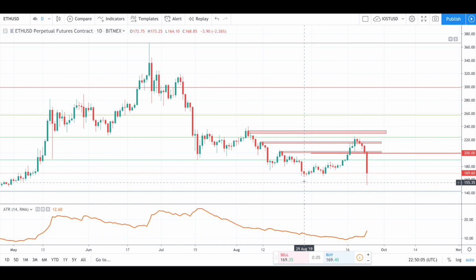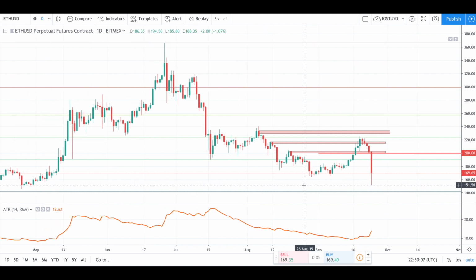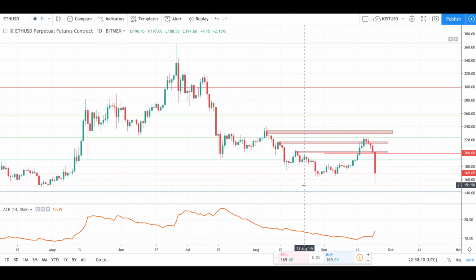I'm going to have to see conviction of a price reversal above 200 for me to start piquing my interest for the upside again on ETH/USD. So right now we're kind of in this hold mode.